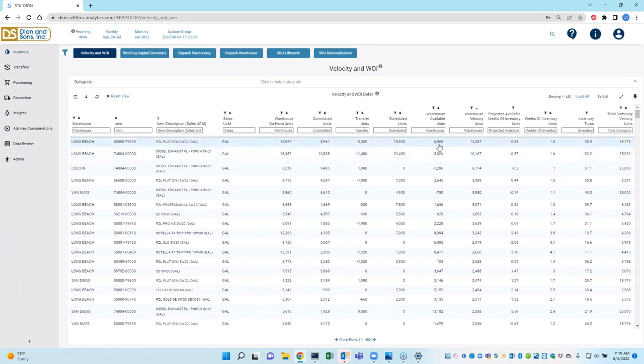And this gives us, obviously, when you take away the committed to the warehouse units, available units. And this here tells us how many of those we sell out of this specific warehouse per week. So for this example, we sell 12,000 gallons out of Long Beach, but total company wide, we're selling 18,174.